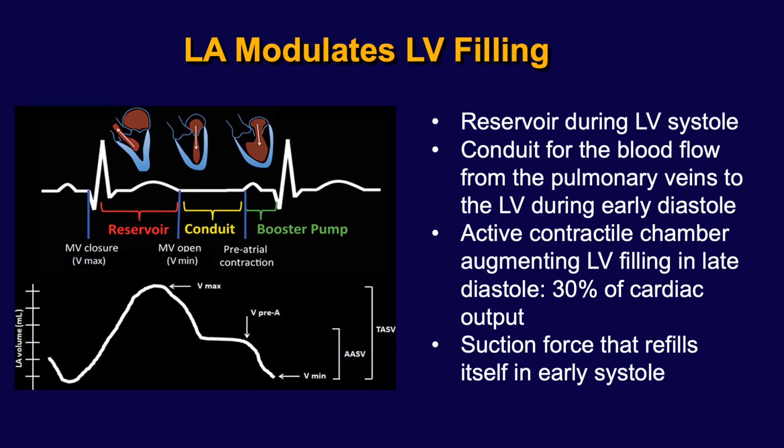The left atrium modulates left ventricular filling through its function as a reservoir during left ventricular systole and as a conduit for the blood flow from the pulmonary veins to the left ventricle during early diastole. It is an active contractile chamber that augments left ventricular filling in late diastole. This atrial kick contributes to about 30% of the cardiac output, and it also acts as a suction pump that refills itself in early systole.